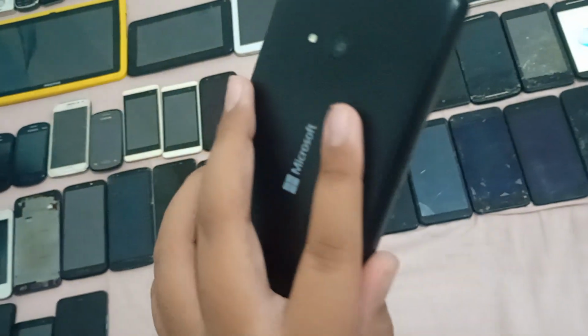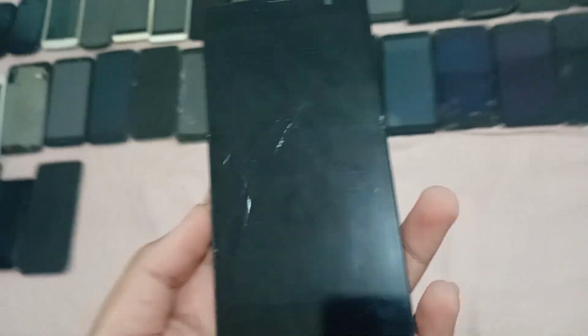Here's my Microsoft Lumia 535. Been making a lot of mistakes here. Got one in 2023. These two are my only Windows phones. Here's my LG Prime Plus HD TV. Got one in 2024.